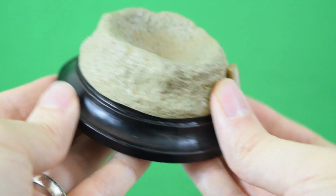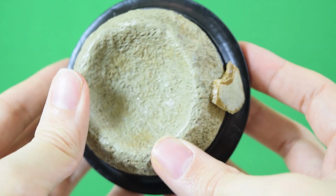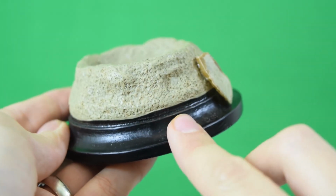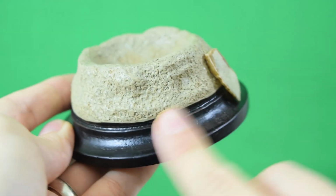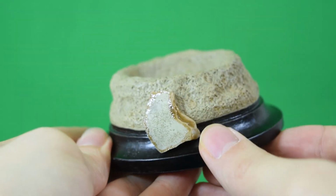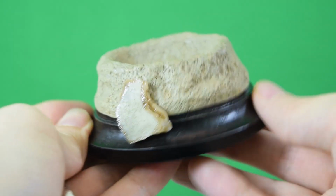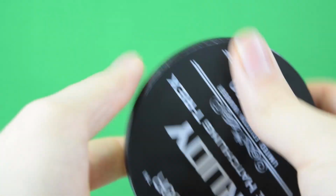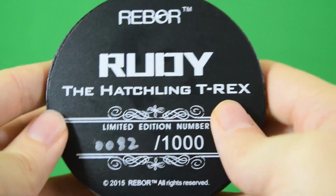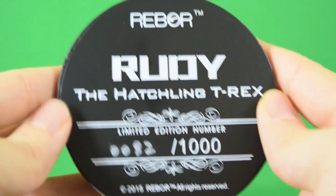Starting off with the base, Rebor never fail to amaze me with their bases. This is absolutely fantastic. As you can see, it looks really genuine, like sand. This is all one piece, and this is not wood. This is actually painted to look like wood, which I think is really, really cool. You can see here we've got a fragment of shell, and it's even got a little bit of gloss going on from like the goo from inside the egg, which I think is really, really cool. On the base, here we have a stamp with the Rebor logo, Rudy, the hatchling T.rex, and we've got number 82 of 1,000. Really cool to own this.